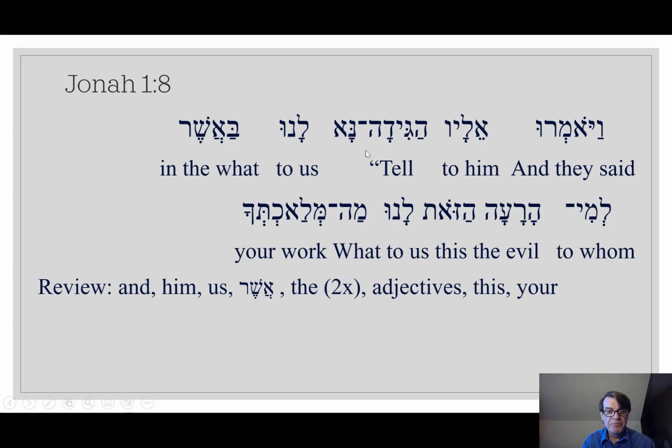The vav, him; us with nu; asher, the relative pronoun; the two times "the." Like I said, you might have thought that was a hidden "the." It's not, but we have two "the"s here. How adjectives work: the adjective comes after the noun. They agree in gender, number, and definiteness. So both of these are "the," both of these are feminine, both of these are singular. And then ka, the possessive suffix, your.